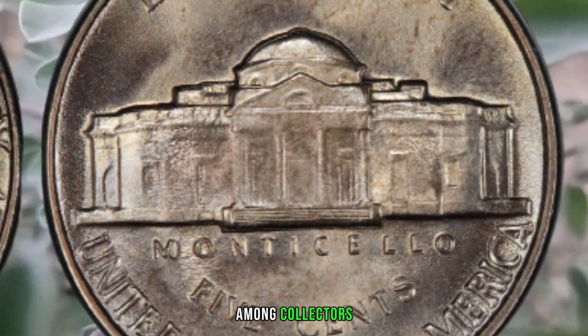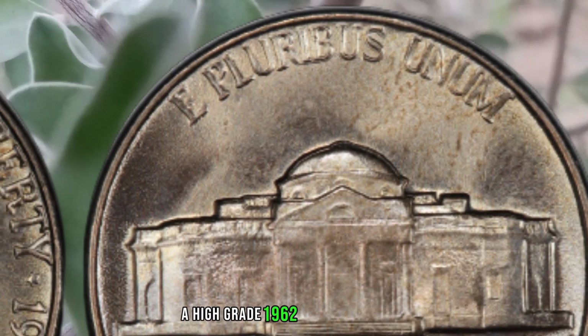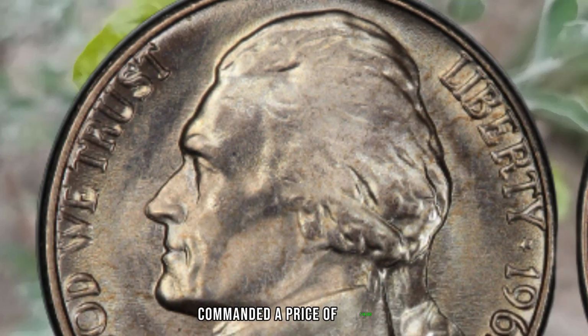Moving to the 1960 2 Jefferson nickel, without mint mark, its unique features and limited availability have contributed to its demand among collectors. At the Heritage Auction, a high-grade 1960 2 Jefferson nickel commanded a price of $18,000.